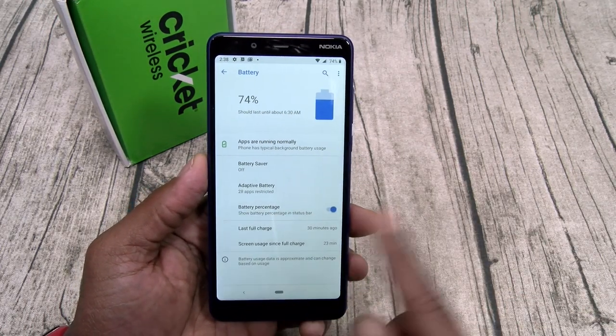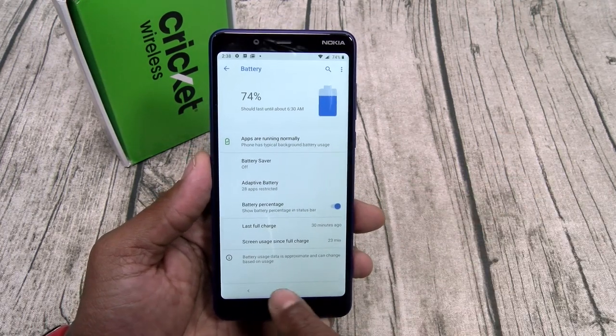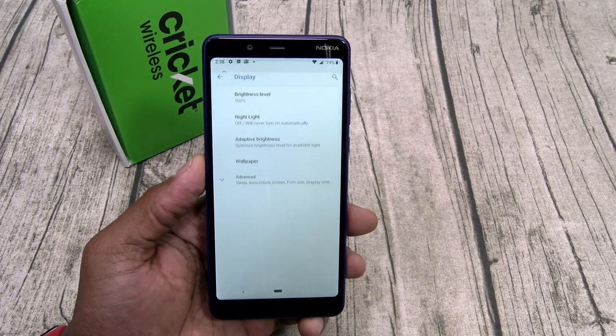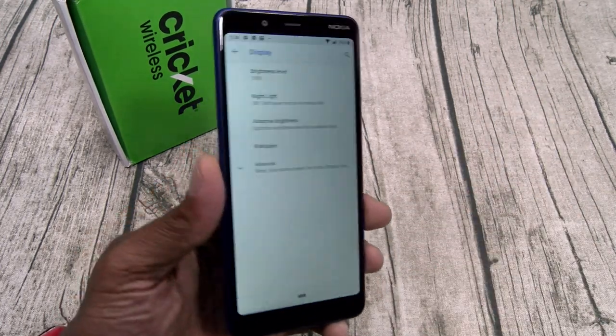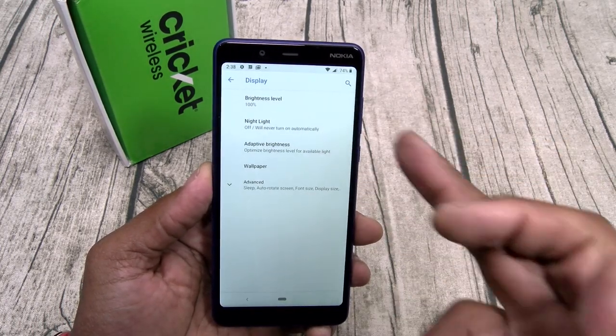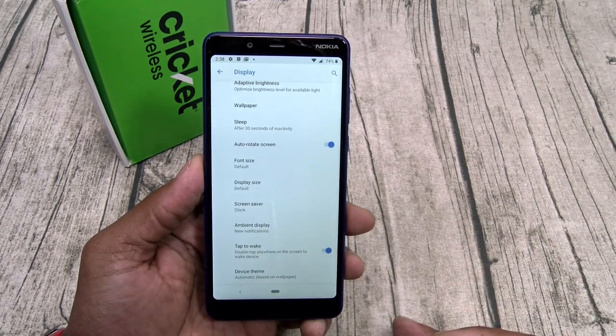Let's do that. And you got your last full charge and screen usage. Monitor your numbers. Let's exit out of that. Let's go to display. Okay, now I keep this on max brightness. Pretty good viewing angles. You got a nightlight. If you want to, you can activate adaptive brightness. You got your wallpapers. Change your font size.